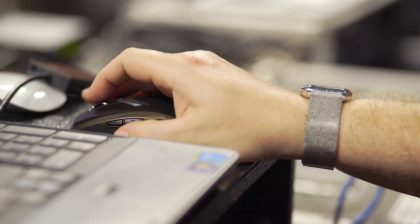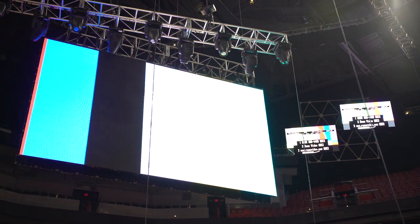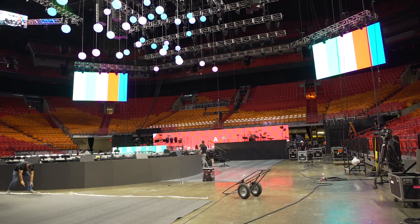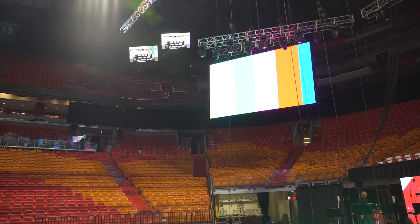Having the control that we do over the system allows us to make changes on the fly as we need to. One good example here would be with the video walls that they added. We've got the ability to change the coverage of the system to actually avoid hitting these video walls without having to rehang arrays, which you would with a traditional line array system. And so just through Resolution software, we're able to change the pattern of the system and avoid reflections off the video walls.